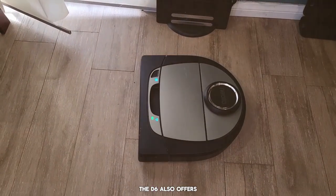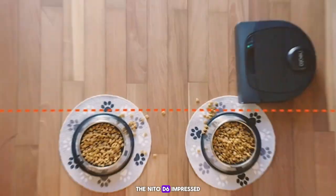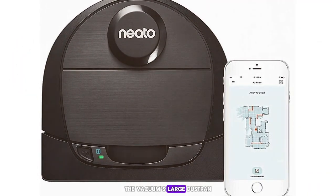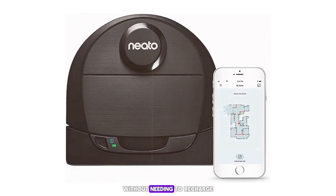The D6 also offers zone cleaning, allowing you to target specific areas that need extra attention. In our testing, the Neato D6 impressed us with its powerful suction and ability to handle pet hair on various surfaces. The vacuum's large dustbin means fewer trips to empty it, and its long battery life ensures it can clean large areas without needing to recharge.